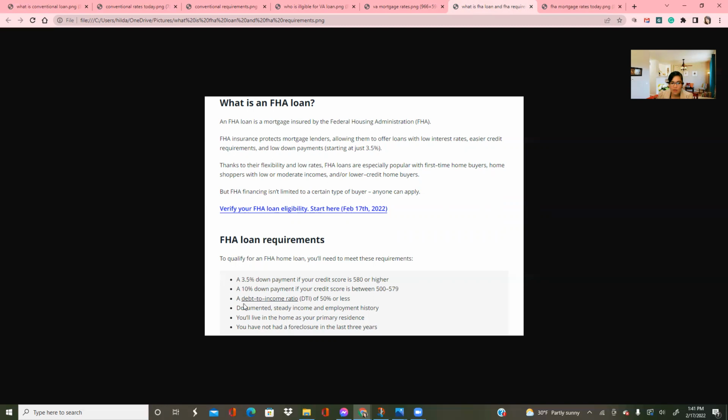Okay, so a debt to income ratio, as we already mentioned earlier, how that works is your debt divided by your gross income. That will be your debt to income ratio, or the percentage, which they allow 50% or less. Documented steady income and employment history. Make sure you have a steady income. That means not part-time, okay? At least 6 months, I believe, you have an employment history. Okay, you have to have that.